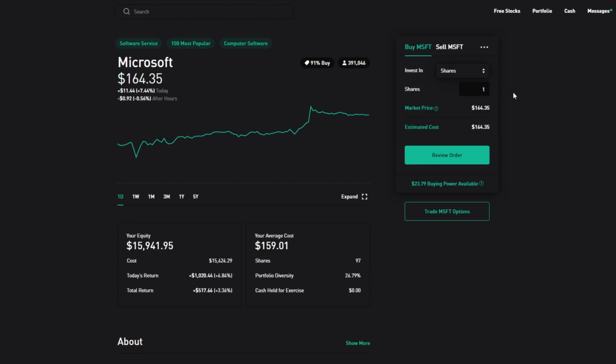Or, for example, let's say I don't want to buy a full share, but I want to buy a certain percentage of a share. So say I only want 75% of a Microsoft share. All you have to do is type in 0.75, and then it will give me 75% of a share. And as you can see, that equals $123.26 rather than the full share price of $164. So you can either choose it based on the amount of money that you have to invest, or for whatever reason you want to only invest in a certain percentage of one share, then you have that option as well.